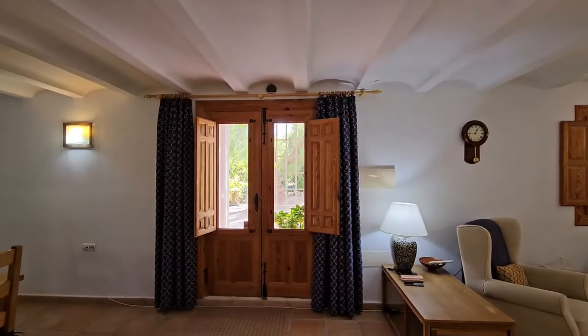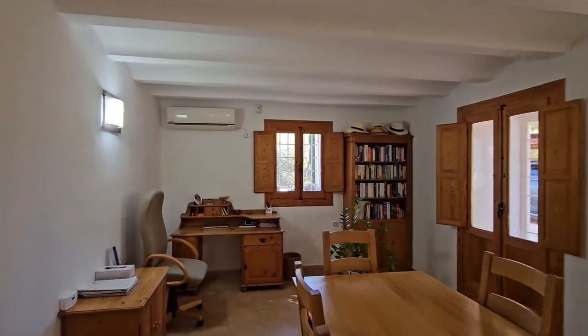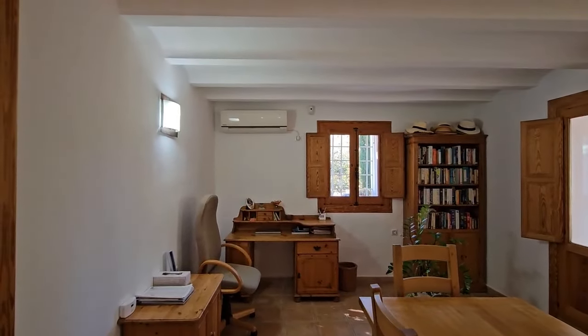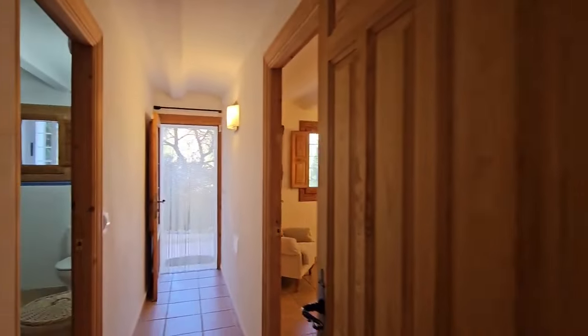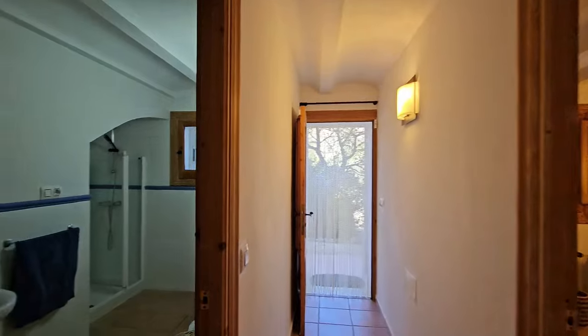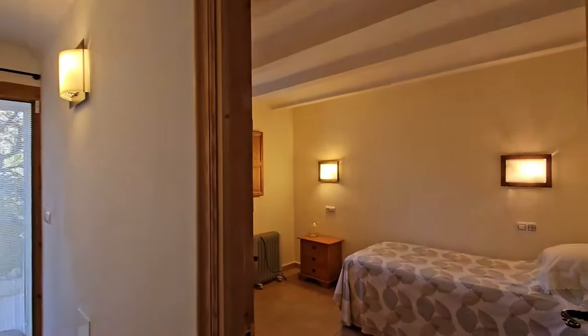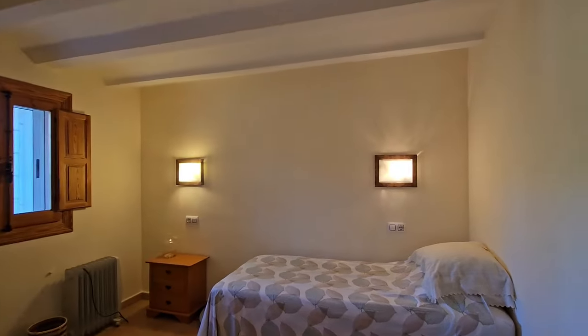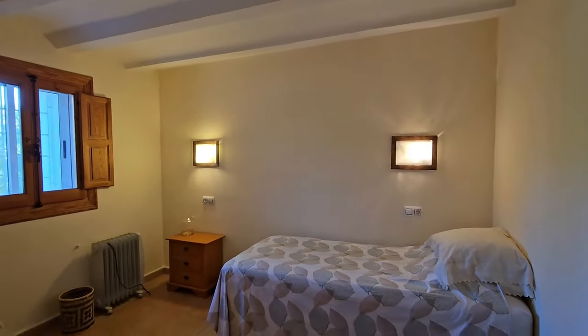So I'm back down the stairs, guys, now, and I'm going to show you in and around. There is another area that you could use as an office if you wanted to be downstairs. Now, just down here, that door leads to the back, and you have another shower room there. You've also got a bedroom here. So this bedroom is lovely. It's single, it makes a nice guest room.